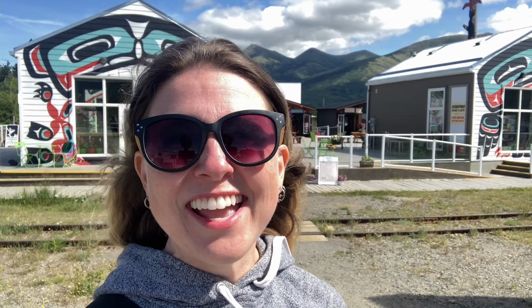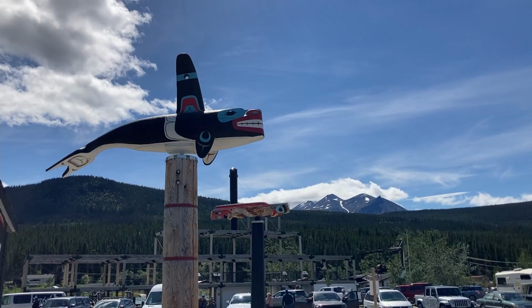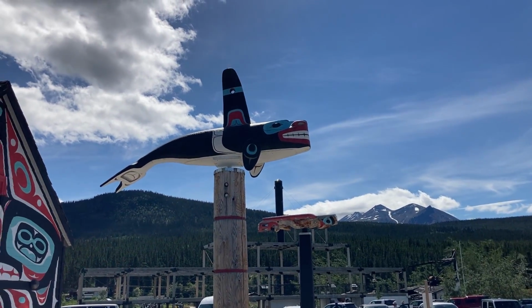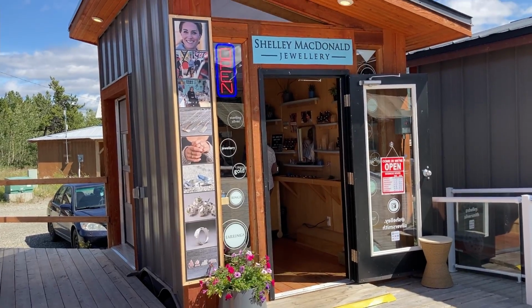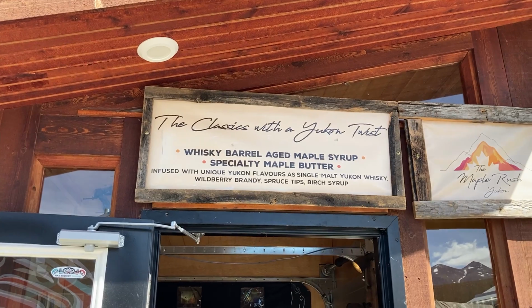Let's check out the adorable town of Carcross, Yukon. It used to be called Caribou Crossing, and then it shortened its name to Carcross. This is a super neat little area filled with lots of arts and crafts places and other little tiny shops. I'm pretty excited about this place.